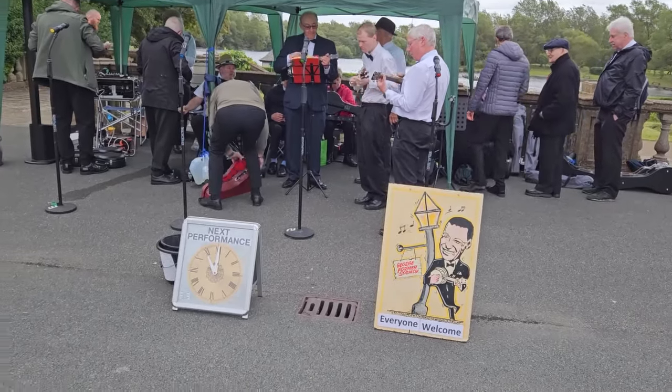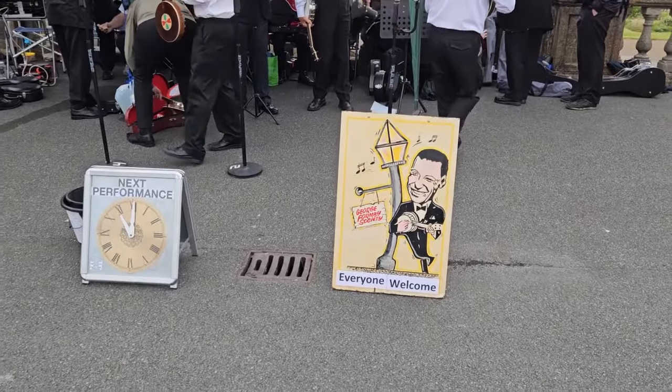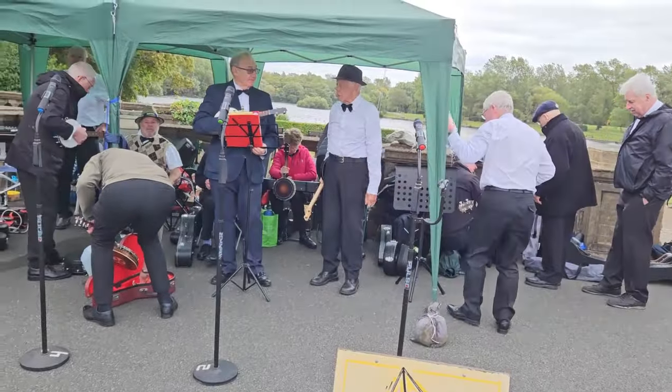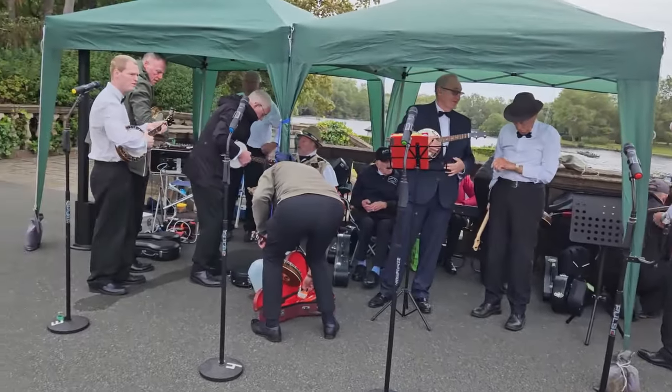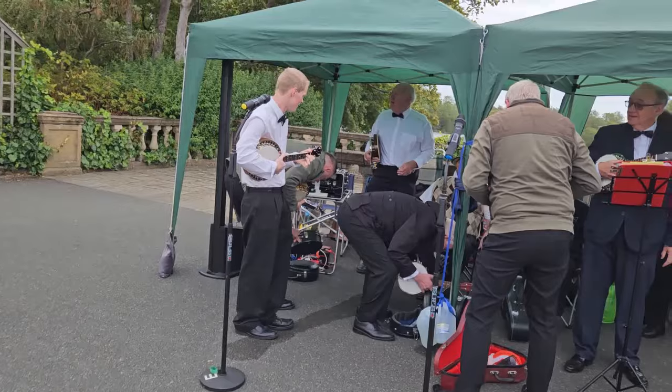Now, also at this car show, we have this George Formby Society. We've seen these a couple of years ago, I believe pre-COVID time as well. This is the George Formby Society.